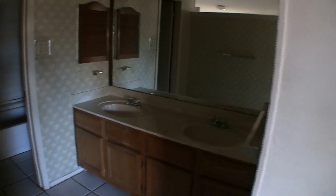Now the master bathroom has dual vanities, and you have a shower and tub combo. There is a little bit of damaged sheet tile in the bathroom, so you're probably going to want to do a decent job of redoing the master bath, but I do like how it has ceramic tile there. I think it's kind of strange when people put carpet in a bathroom because it tends to get wet.